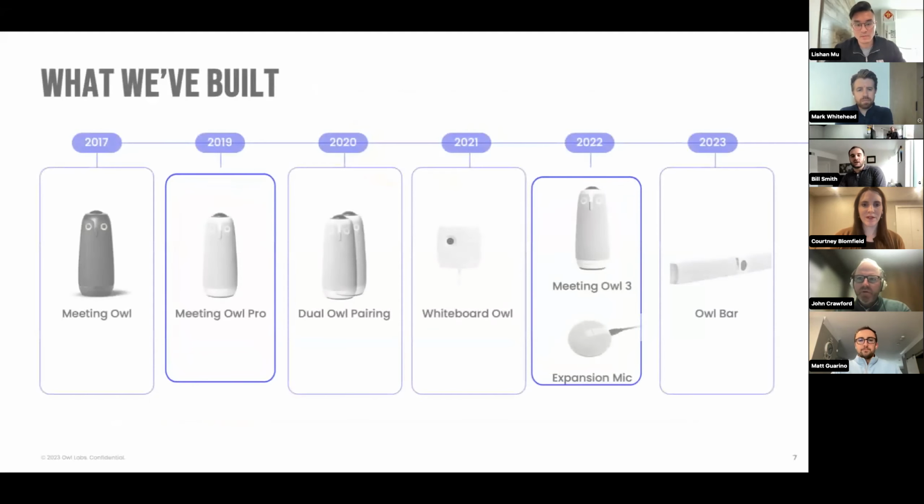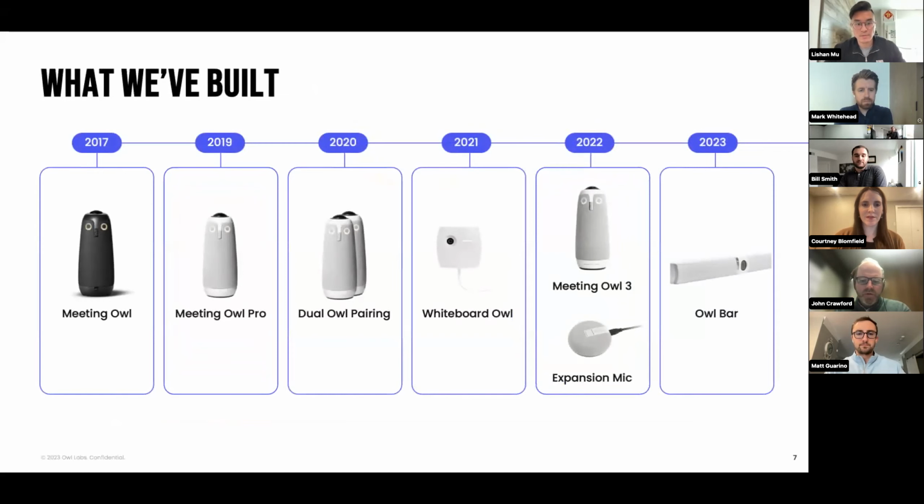So this next slide is our product timeline. It's how we've positioned ourselves to really level the hybrid collaboration playing field. Since launching in 2017 our flagship center of the room 360-degree Meeting Owl, we've been on a mission to bring the remote and in-room participants face-to-face for a more engaging hybrid collaboration. So where we started was that one owl in the center of the room, again, highlighting the active speakers and showing a better view for the at-home participants.